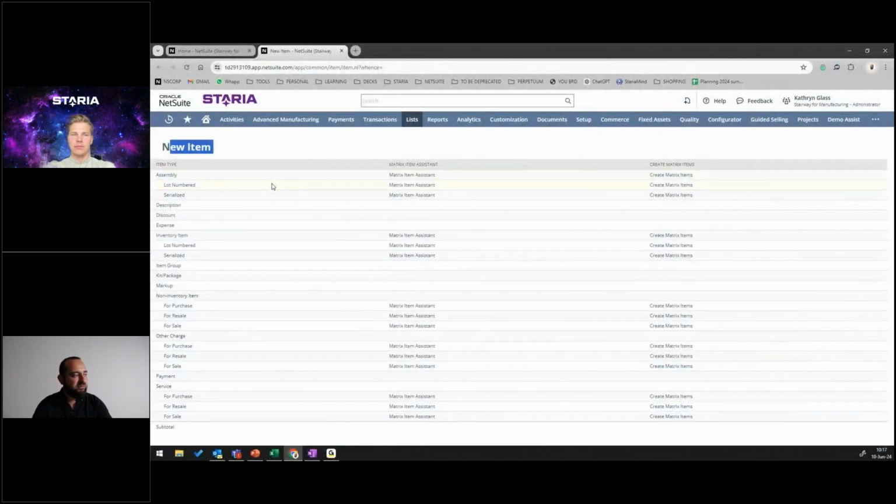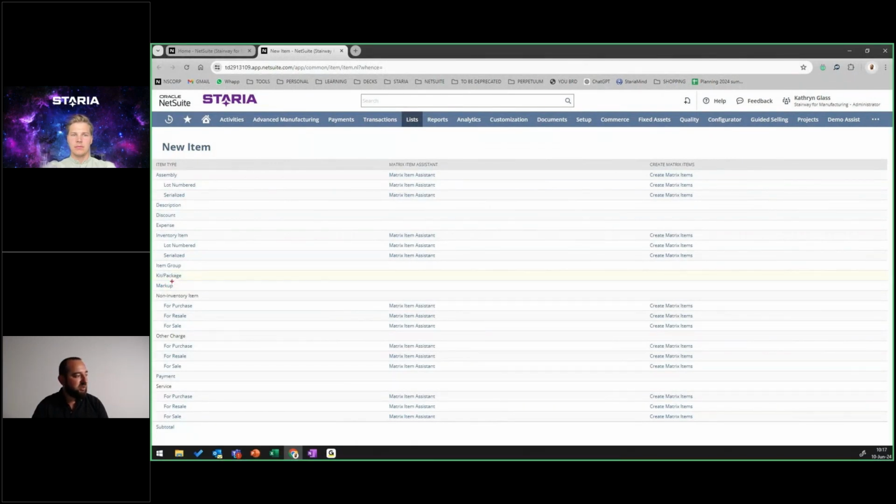Now, if I were to create a new item, this is the list of different types of items NetSuite supports. We can support service items if you want to sell some additional services or software next to your hardware components, which is a pretty trendy thing today. Non-inventory items for the items we don't want to track inventory against. Inventory items that can be extended to be either lot numbered or serialized. So basically we can track individual serial numbers of our component items and how they go into sub-assemblies or assemblies.